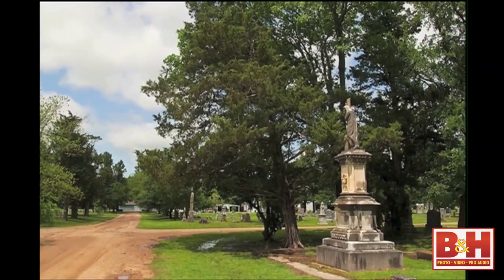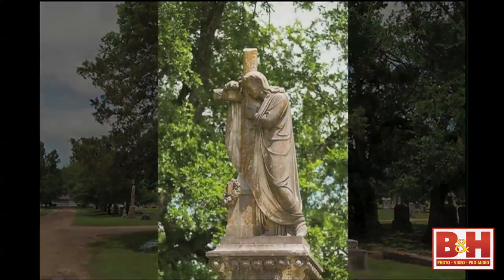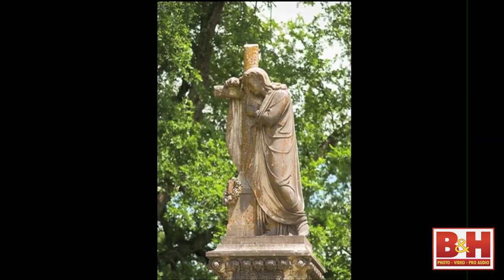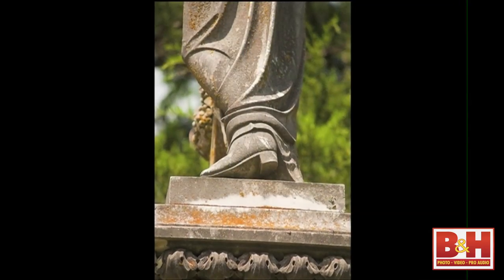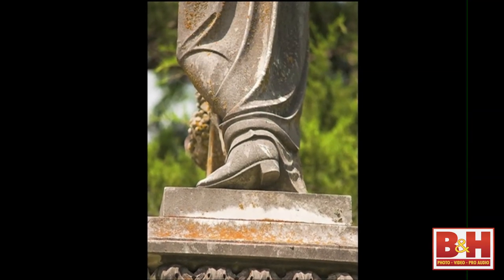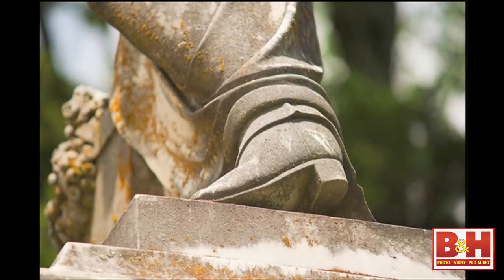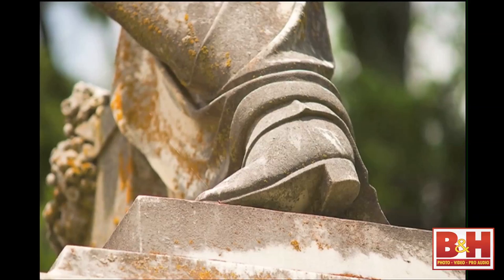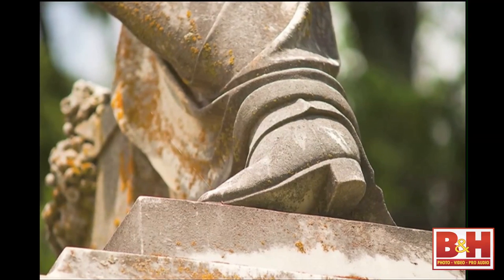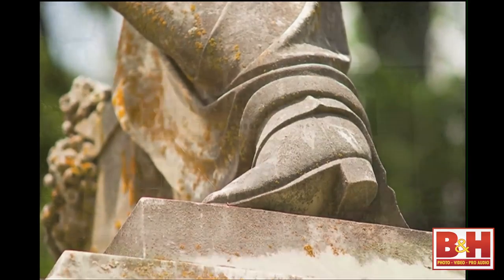Evergreen Cemetery is huge. It's got so many beautiful monuments that are so old, back in the 1700s even. In fact, there's a statue of Jesus with cowboy boots. Do you want to know why he's got cowboy boots on? The family hired a sculptor to do the monument and he passed away. So they had to hire another sculptor. Well, he didn't know how to do feet and sandals, so he did a cowboy boot.